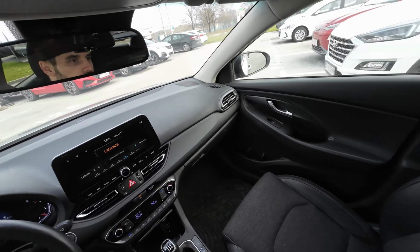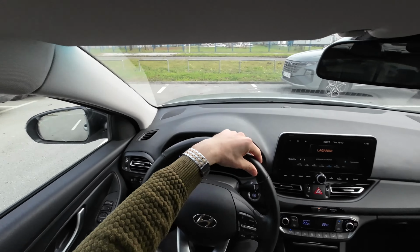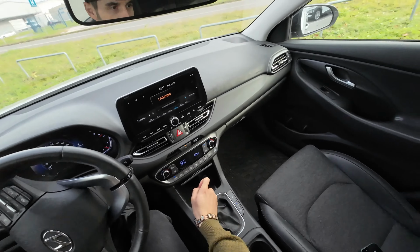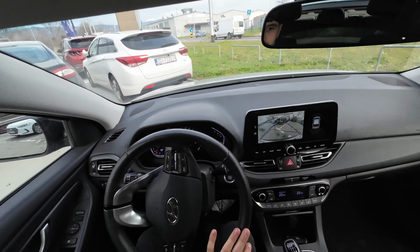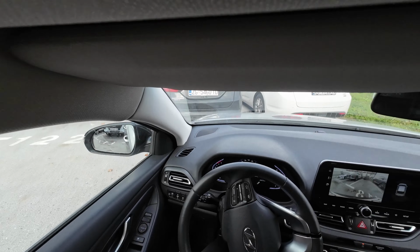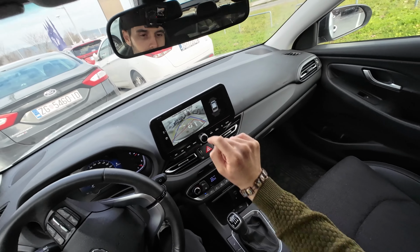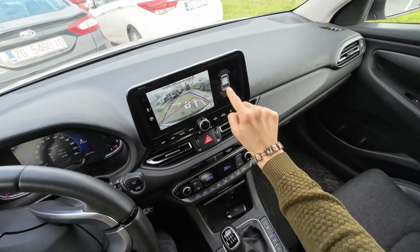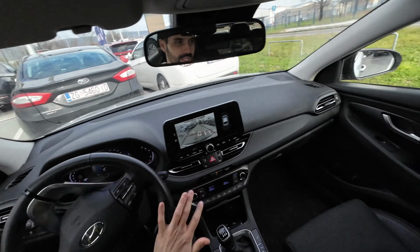Overall impressions, I'm really satisfied with this Hyundai i30 Fastback, and of course this small 3-cylinder petrol engine. The best thing, I would say, for me at least, is actually this gearbox. It's really nice to use, especially because I am not used to manual gearboxes now, so this one is definitely really good. Now you can maybe see the rear camera and the front and rear parking sensors. One interesting detail, I don't know how much you can see, but in the graphics it is actually a standard i30, not this fastback model, so this is something very interesting.